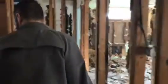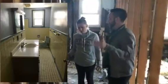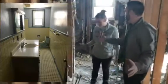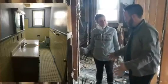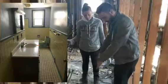And here's the bathroom. So Dan, do you remember how tight the space was when we were in here? Super tight. I remember the tiles were, well, you've seen the tiles. They were the blue and the yellow. And when we walked through with the video before, you saw that the vanity came out to like here.